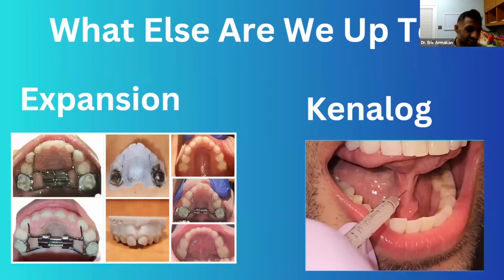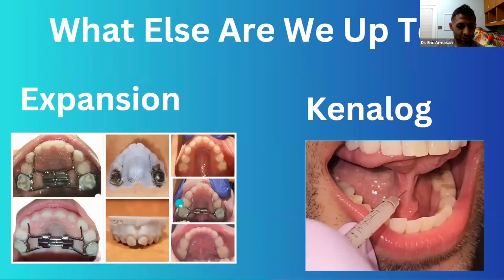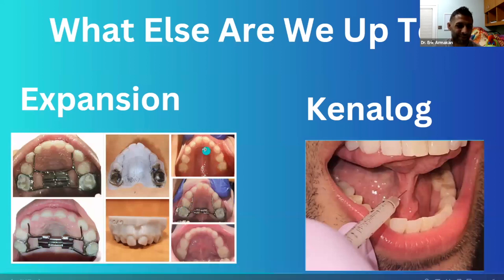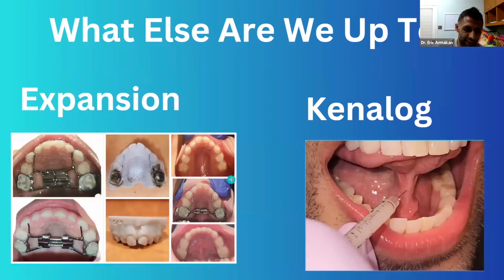And then this is another patient who's still in retention, meaning they're holding the new position, which we'll share at a future date, maybe in a future lecture. Again, it's about expansion and identifying early issues that can help accommodate tongue position, breathing, and growth and development.